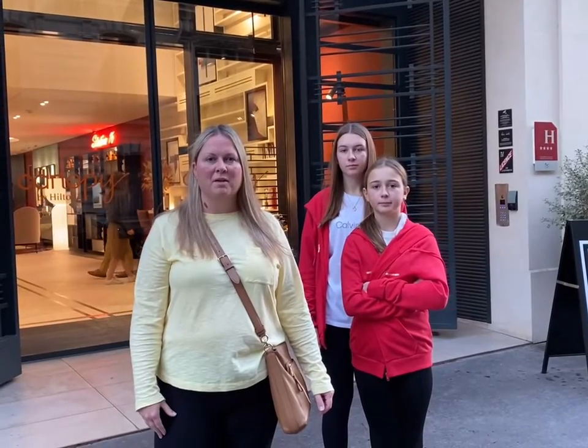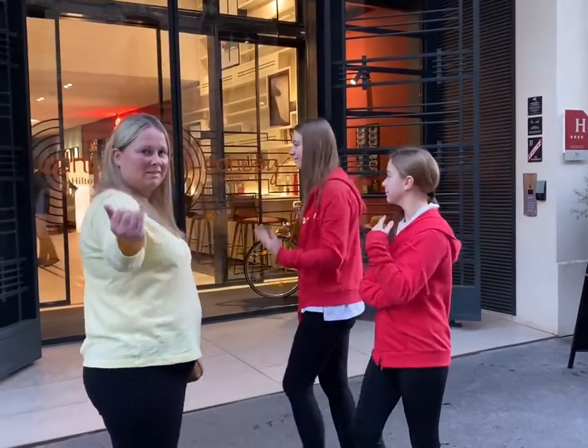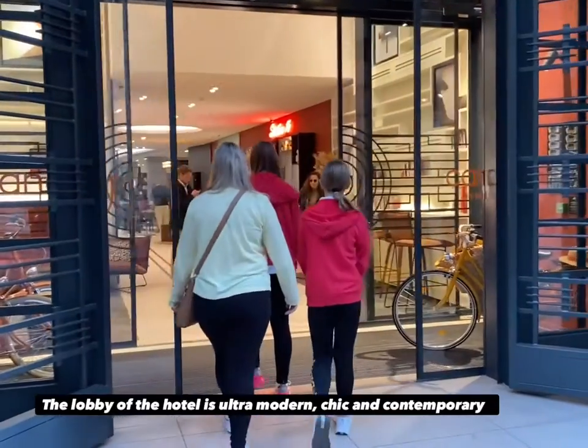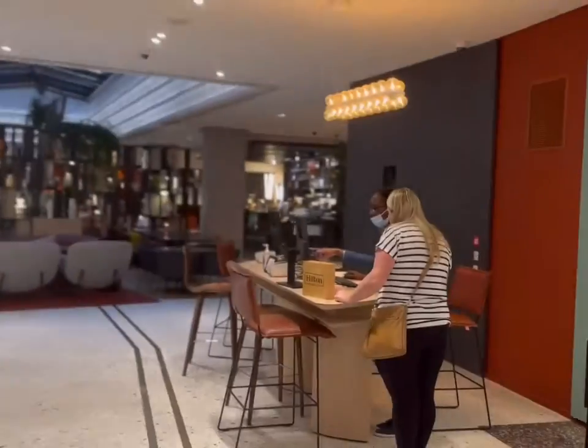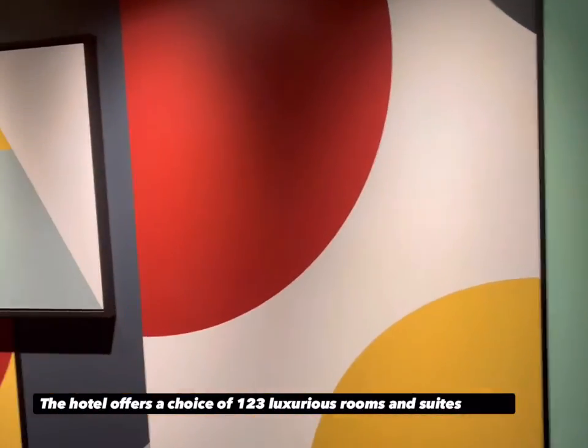Welcome to Canopy by Hilton Paris Trocadero. Just lovely artwork.